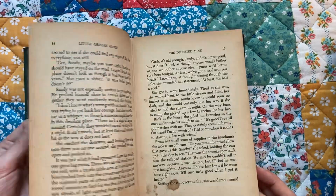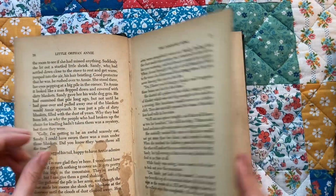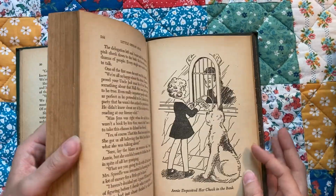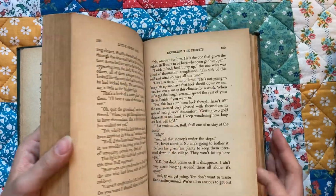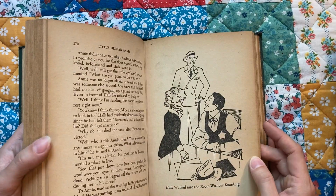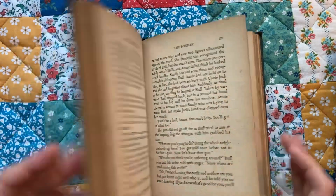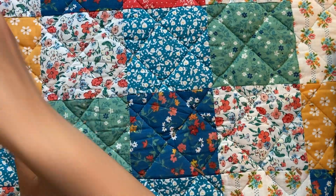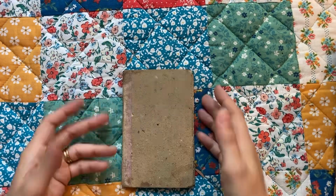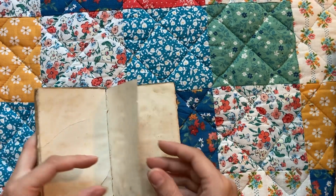It is in old condition. But I don't believe it's drawn on or anything like that. A little bit of cracking right here. So very cool thing to stumble on. This one does not have its cover. It's like whatever was on the outside of the cover.